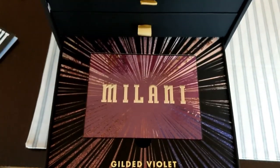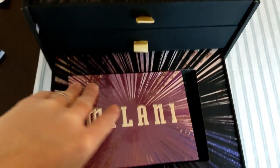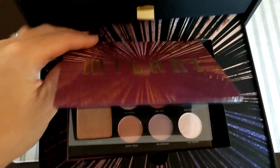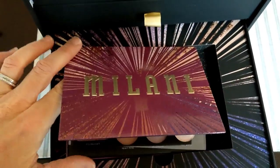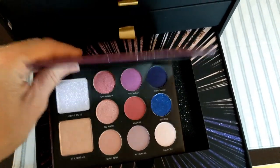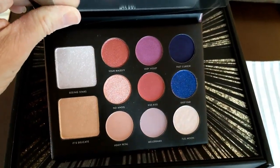And then what's next? Gilded Violet. So let's take a look at this one. I've seen them online, but I'm really excited to see what they look like in person. Let me just take the plastic off. I'm actually going to have to just go upstairs and put these under the ring light so we can see them a little bit better and do some swatches. But here's just a quick look at Gilded Violet.